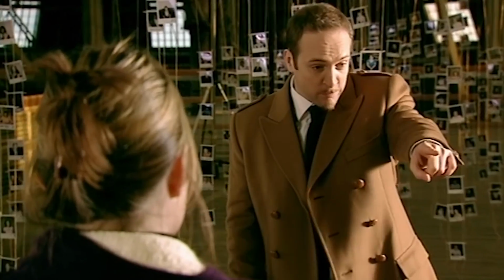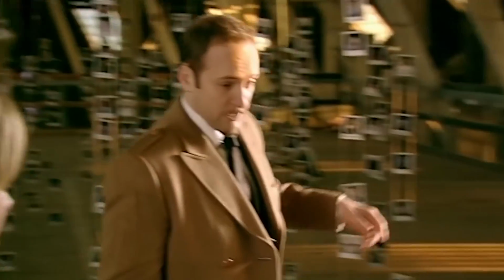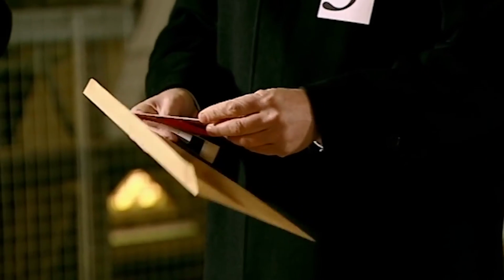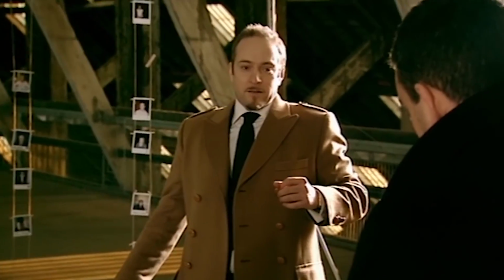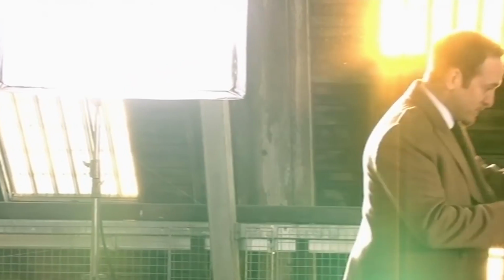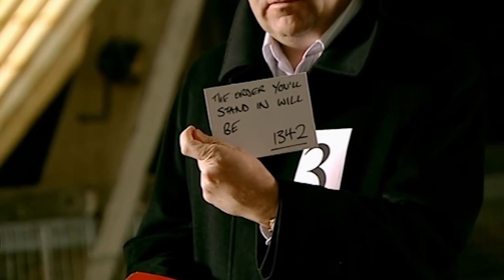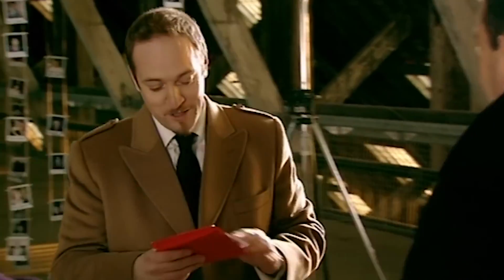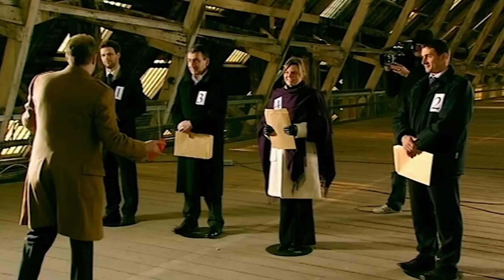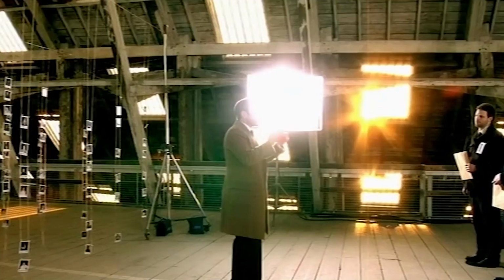Okay, just open up the red envelope that you saw was hanging there all along and read out what it says in there. The order you will stand in will be 1, 3, 4, 2. Turn it around, show the camera. 1, 3, 4, 2, the order that you've ended up standing in. Excellent, thank you very much. Congratulations. A seemingly impossible thing to predict, but it's not impossible. It's highly improbable, but not impossible.